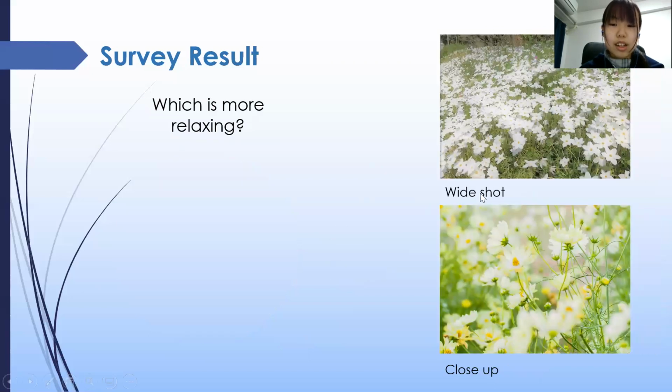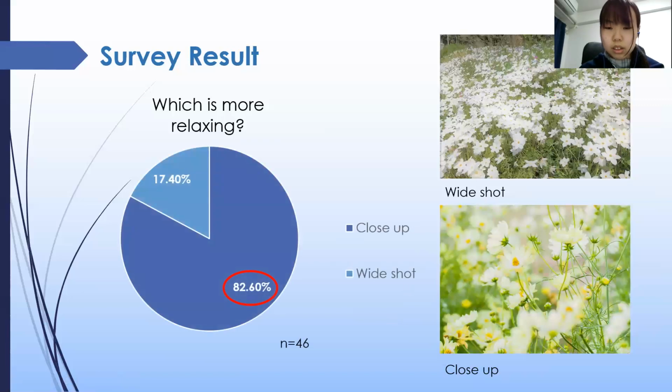In the second question, I showed these 2 pictures: a picture taken in a wide shot, and a picture taken in a close-up. As a result, the close-up picture was more relaxing for people. From this result, it can be said that the stress reduction effect is higher when the shape of the flower is clearly seen.